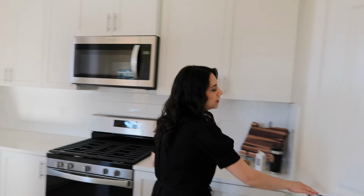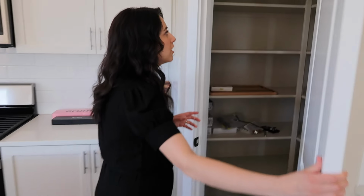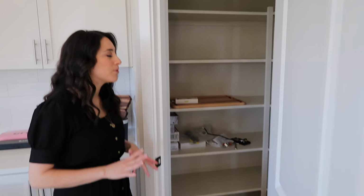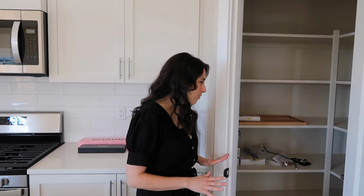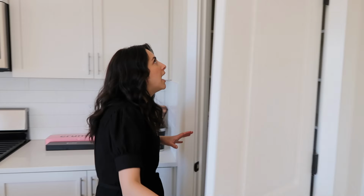Here's the pantry. Just a standard corner pantry, but way more space than I'm used to, so it's gonna be wonderful. I'm going to do a pantry organize with me video. Cannot wait to just use the space and make it look pretty as well.